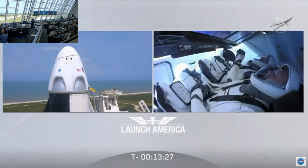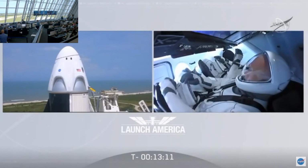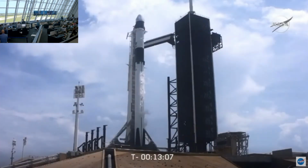T-minus 13 minutes, 30 seconds, continuing to count down. We're continuing to load fuel onto the first stage. That should finish up in just about 6 minutes. Fuel is completely loaded on the second stage. That's closed out. And we are continuing to load liquid oxygen on both the first and second stage. The liquid oxygen load began on the second stage just about 3.5 minutes ago.